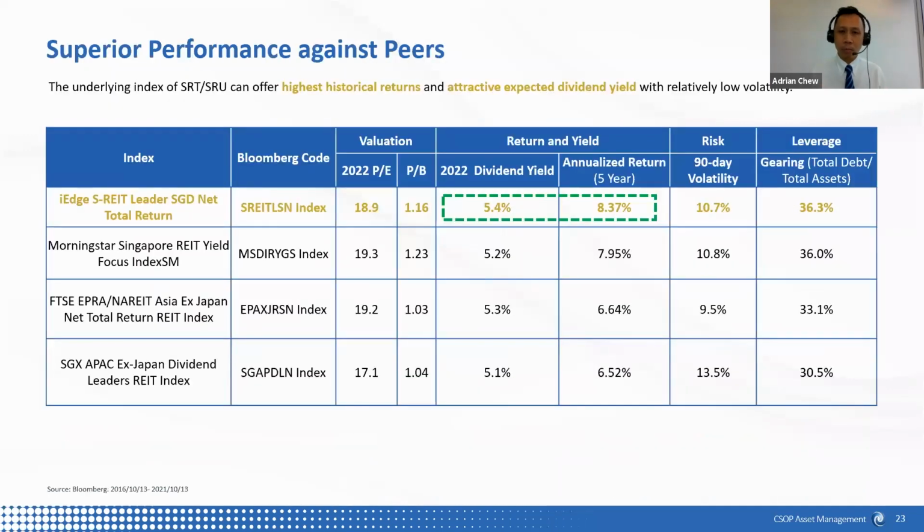So if I were to humbly put ourselves against the peers in the market right now, you could see that because of the selection process and also the liquidity adjusted rebalancing of the portfolio, the gross index's annualized return over a 5-year period has outperformed the rest of the indices, at 8.37%. Dividend yield is also very in line, and because large caps have potentially higher price appreciation, it helps in terms of the annualized return.